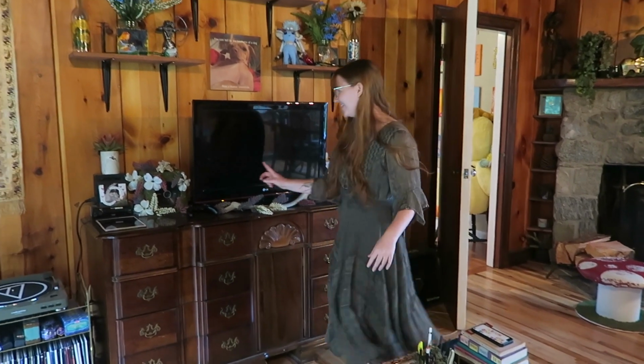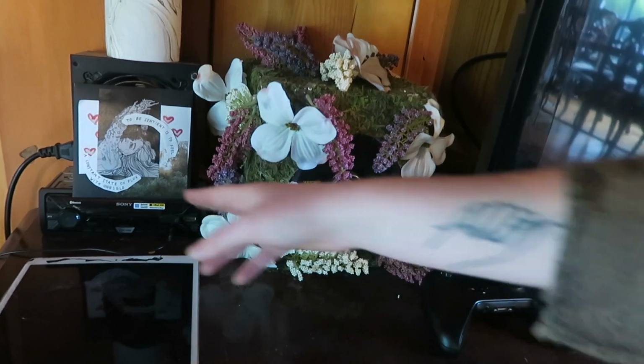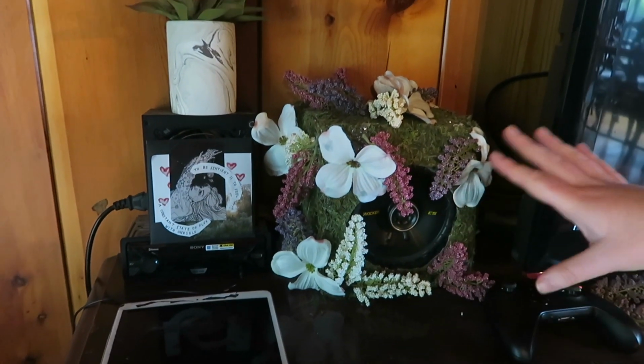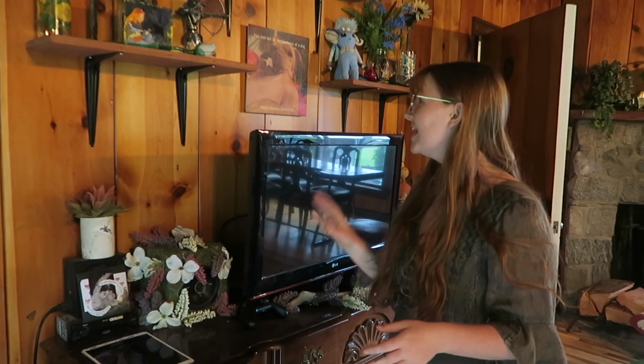Wait, okay, these are kind of fun that I want to show you guys. We made these speaker boxes. It's a converted speaker that goes into your car, and Finley took it out of his car and converted the speakers into little wooden boxes and rewired them, and then we decorated them all cute with moss and flowers, and I love them.